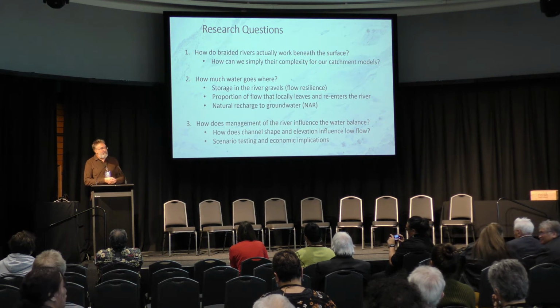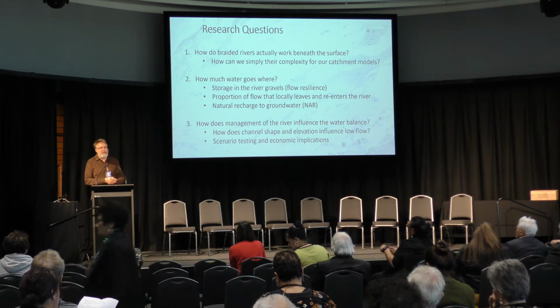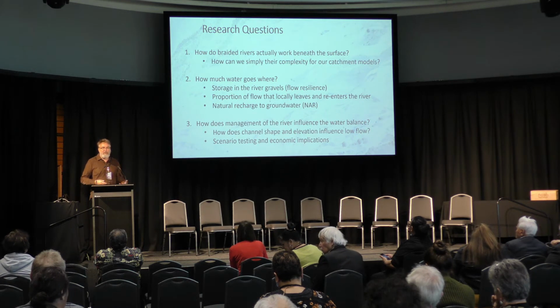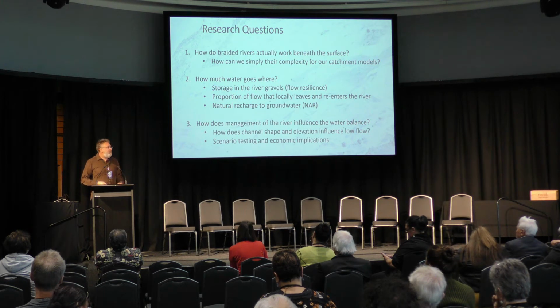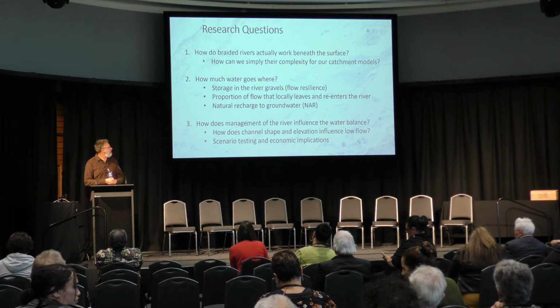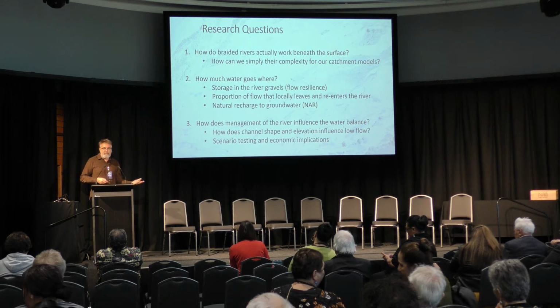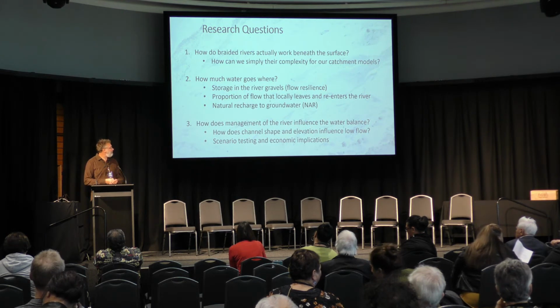And one thing I'm wondering, a key question for me, is how does some of the management that we're doing now, not just about the river and the flows in the river, but also in the river environment, the flood engineering, the gravel extraction and so on, how do those sorts of activities affect this balance of all of those different parts of the water? The storage, the proportional flow that enters and leaves, the flow during the summer. How do all these activities affect those parts of the water balance?